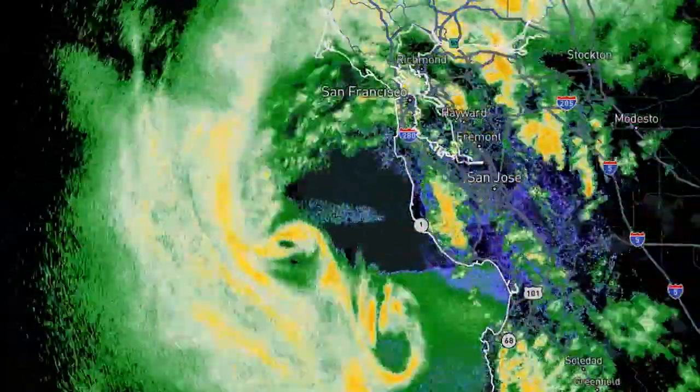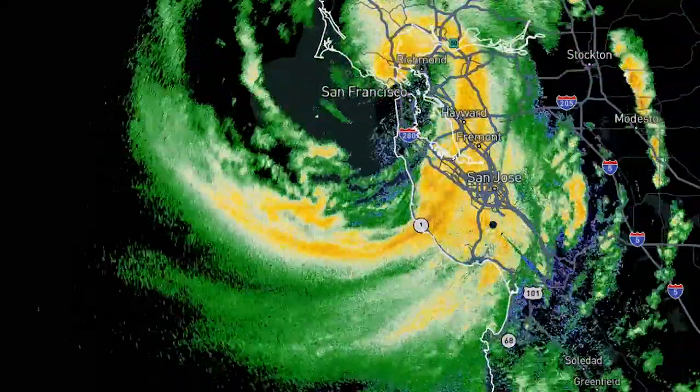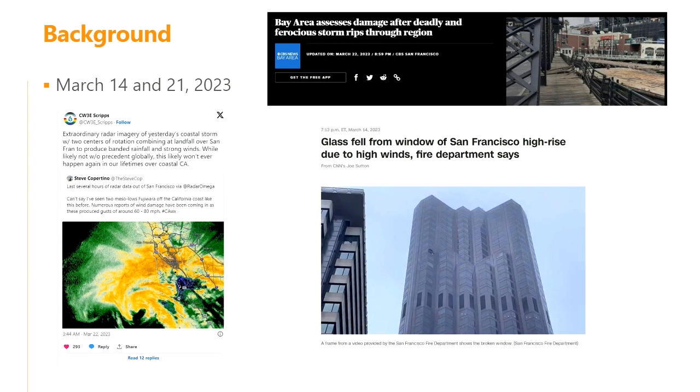You see the swirling patterns. We got some pretty high winds, and that was causing damage throughout the city. You can see a little picture there of a bridge with damage and glass falling from high rises that really made the news all over the place. So coming up next is a video from social media. Some of you may have seen it, and we're just going to watch that real quick.